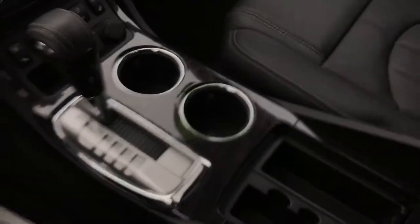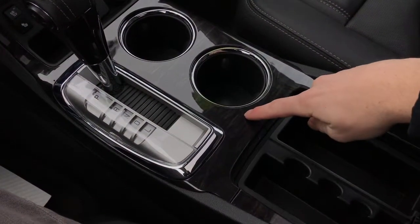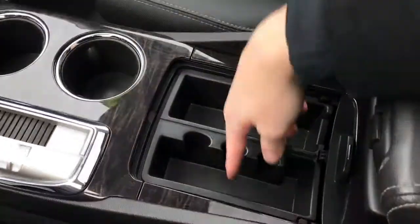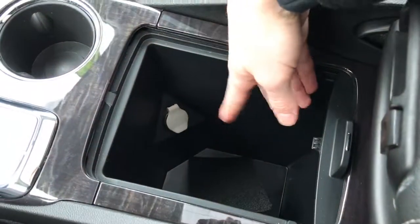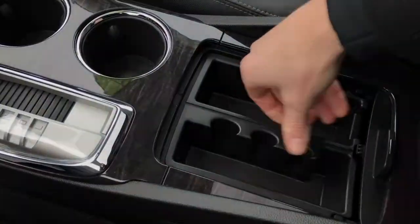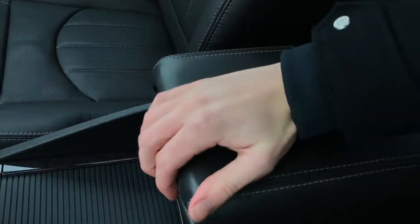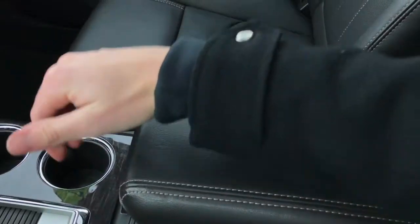Now over here on the center console you have a couple cup holders. You continue to see that nice wood grain trim. Down here you have a couple storage containers which you could lift up, and you've got more storage space down below, even another outlet. Now this armrest doubles as a storage compartment, as well as you could slide it forward.